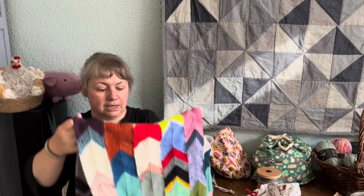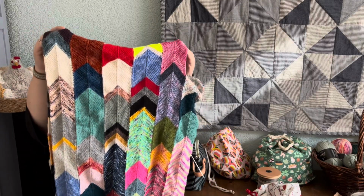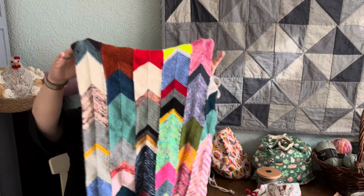Well, as you can see, it's now, my arm's getting tired, 4 strips wide, and I'm working on the half of the 5th. So it's finally starting to get somewhere with this blanket. And I think it will be really pretty when it's big and beautiful.